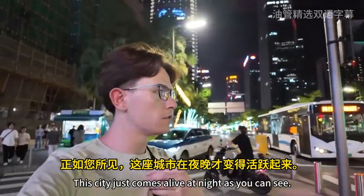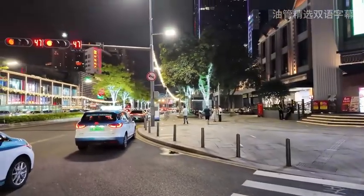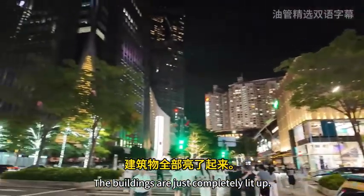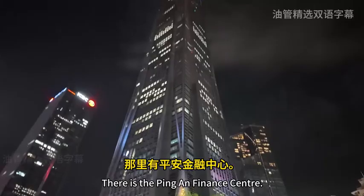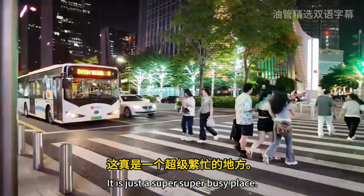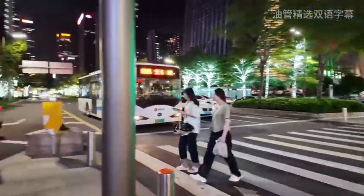This city just comes alive at night, as you can see. The buildings are just completely lit up. There's the Ping An Finance Center. It is just a super, super busy place.